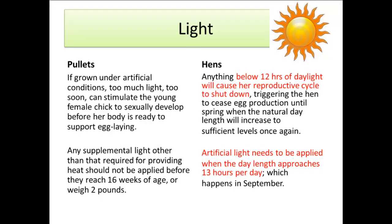Okay, let's talk a little bit about management again. Light is very important to laying hens, and let's take some time and discuss this. So let's look at the pullets. We're basically growing them to get them into the production side of it. So they're the opposite of the hens.